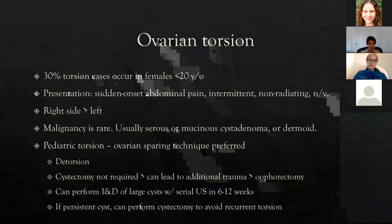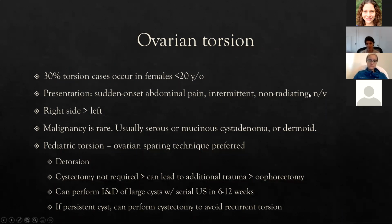So for ovarian torsion, 30% of torsion cases do occur in females under age 20. You guys know well about the presentation: severe, sudden onset pain, because they tend to have nausea, vomiting. The right side is more likely to be affected than the left. Do you guys know why that is?